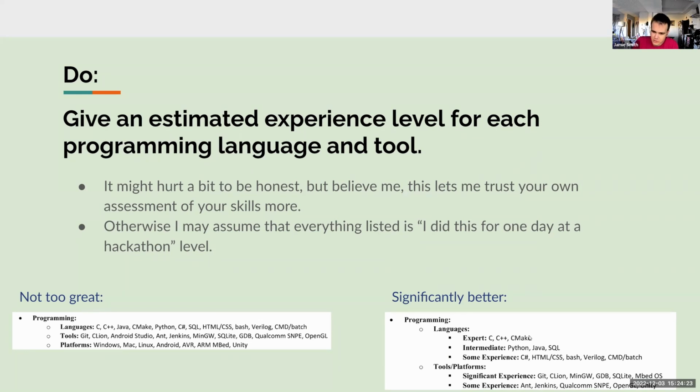Another thing that will help is if I'm trying to interview someone, I need to figure out what language to give them an interview question in. If the languages are all equal like this, then it's like, okay, maybe I'll just give them a Verilog interview or something. But this helps me go, okay, this person claims to be good at C and C++, so I won't give them a C# question because they say they're not as good at it. So it may help you get an interview that's most suited to your skills. Make sense?